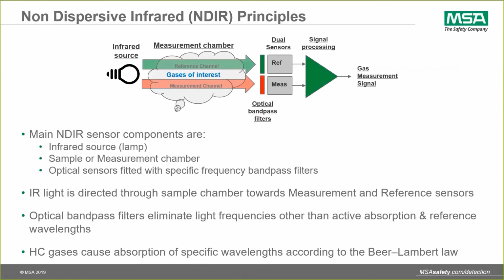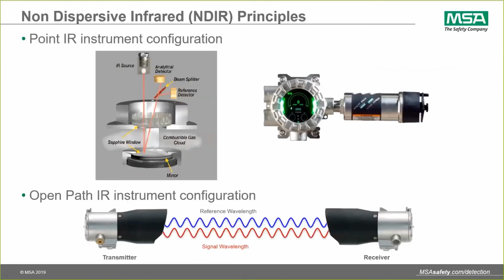Now it's interesting because you can package instruments using this principle of measurement in two different ways, as shown on the next slide. We can package these instruments in a point configuration, a point detector, where we're using a mirror to reflect the light from the lamp through the chamber and then back through the window to our sensors. And now we can have a small, compact, and very accurate instrument installed in the field.